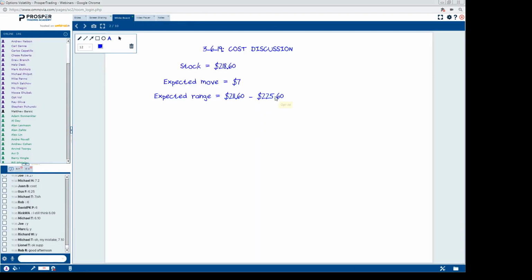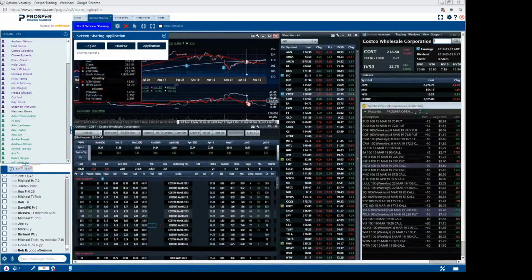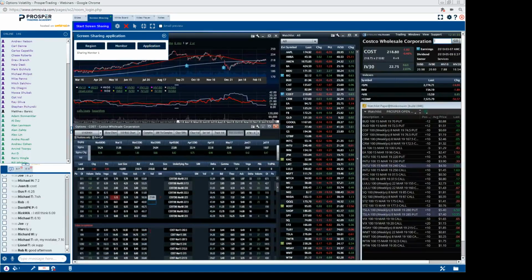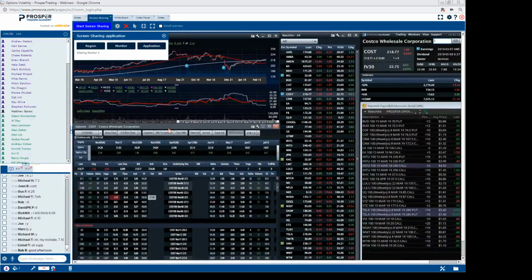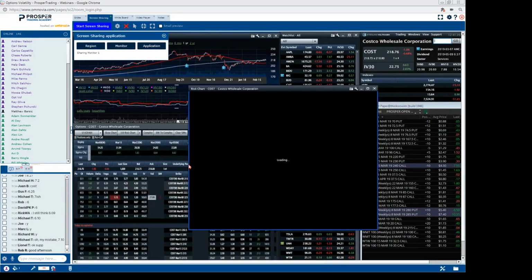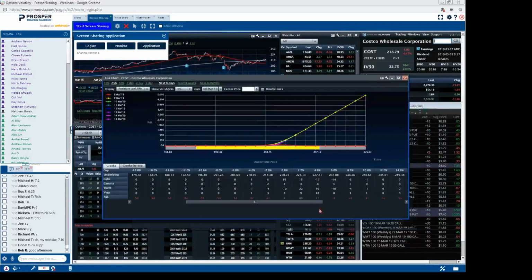So, we just evaluated 225 on the upper end. First thing I would look at right now would be a 225 calendar. And let's compare volatilities between this week, which we know is pretty super extended, to next week. And right now that thing is going to cost right about 55 cents. And that's what it looks like.